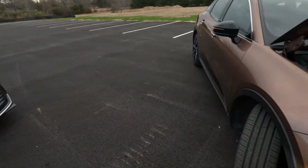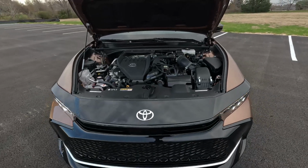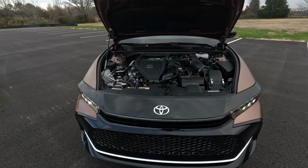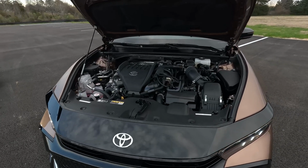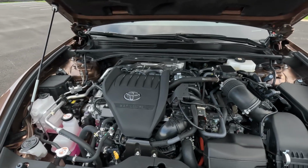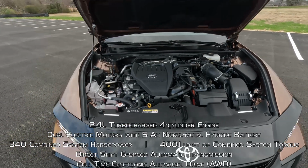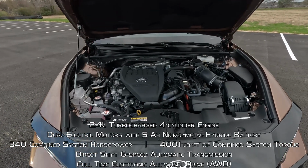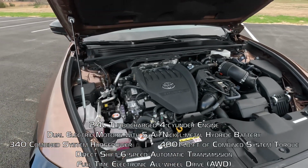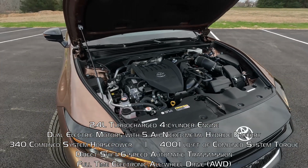Moving over to its replacement, I did mention we have the top trim Platinum, which comes with the new HybridMAX powertrain. The XLE and Limited trims get a Toyota traditional hybrid system, but this is their new HybridMAX powertrain. We get a 2.4 liter turbocharged 4-cylinder and 2 electric motors, one sandwiched between the engine and the 6-speed automatic transmission. So we lost 2 cylinders and 2 gears over the Avalon.